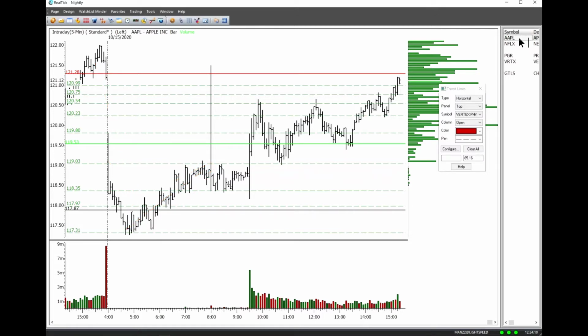So in the pre-market, we had program numbers anticipated 117.31, 117.97, 118.35, and 119.03. It made very smooth transitions through those numbers. The next layer we had established 119.80. Up above that, 120.23, 120.54, 120.75, and 120.99. So at the opening bell, we were ready to go.